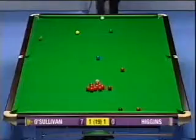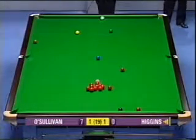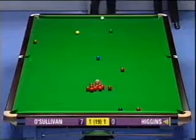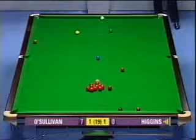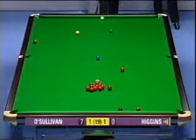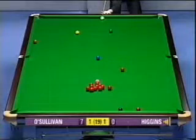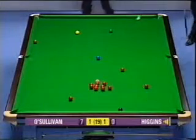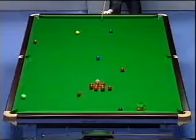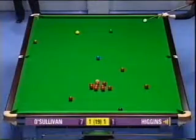Ronnie O'Sullivan, 7. A fluke. 1. And very often it's not the fluke, but what comes after it. Many a century has been made off a fluke. Sometimes it just gives the player the tactical advantage.